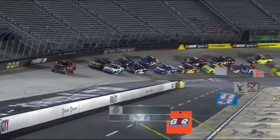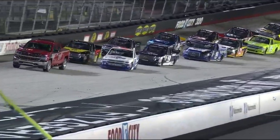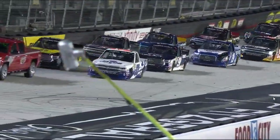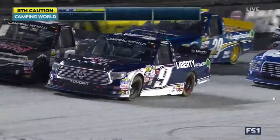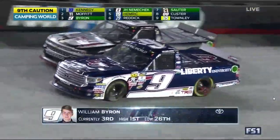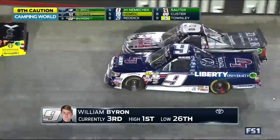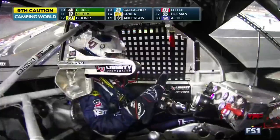It has been exciting all night long, and it is not going to be any different over these final laps. William Byron had the lead, lost it. We'll restart third. Caitlin, what's happening with that 9 group? Well, he told his crew chief, Rudy Fugle, he said, I am so loose I cannot run the bottom. And his crew chief responded, yes, we know. Something is broken. We'll tell you after the race.